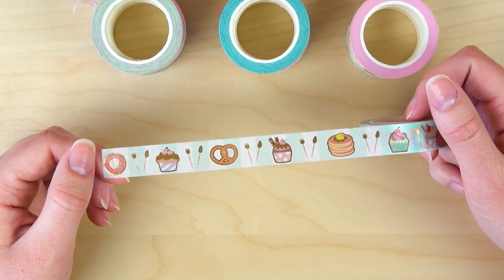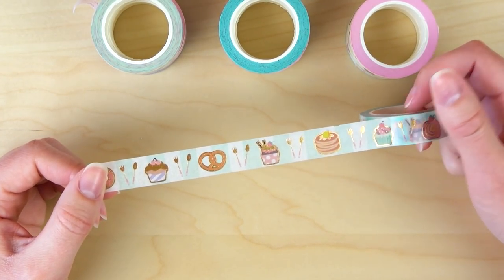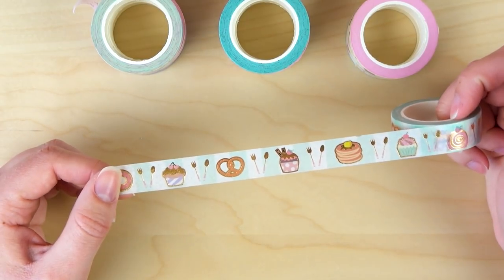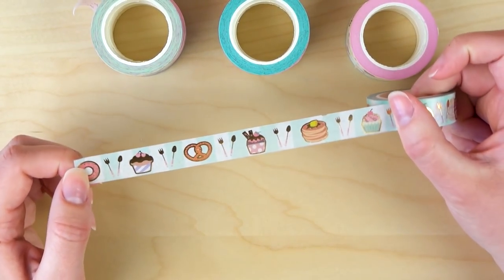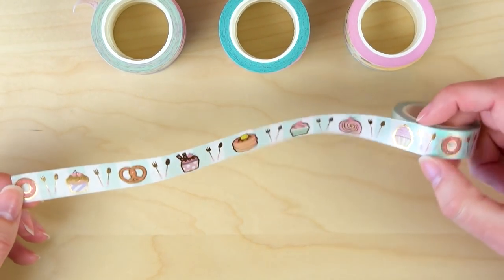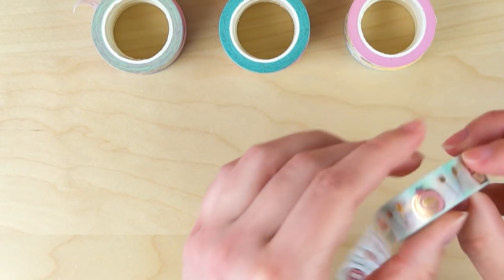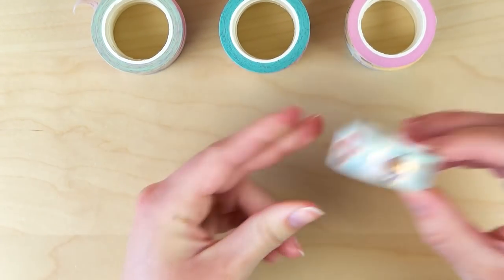So this one was like a tea party. No, this is not tea party. This is more like a snack. I don't know, eat food. And this is rose gold foiled, and I love the designs. These are gorgeous, with a kind of striped background. The white and kind of minty bluish stripes. I love that so much.